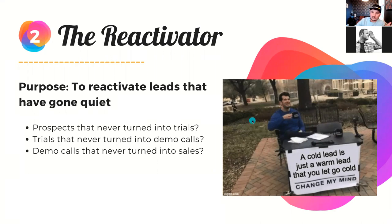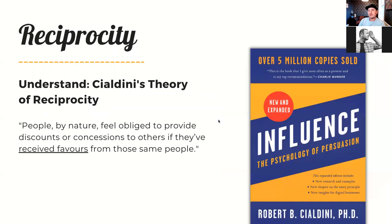A cold lead is just a warm lead that you let go cold. All right. Let's just look at the psychology of the theory of reciprocity for a second.